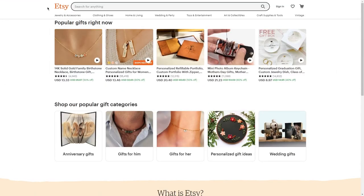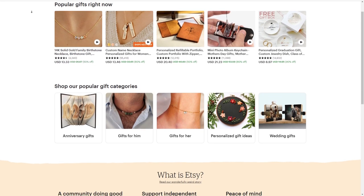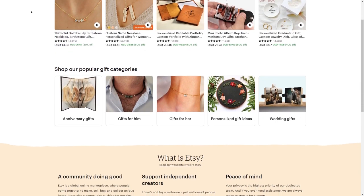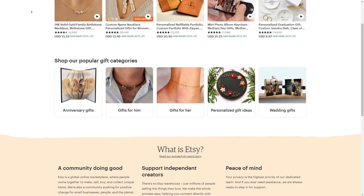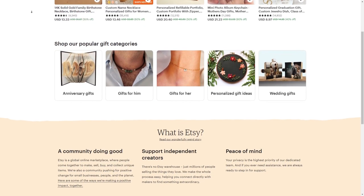Step 5. Sell the travel plan as a digital product on Etsy. Okay, now it's time to turn that travel plan into a hot digital product and sell it like a boss on Etsy. So, picture this. You've created an amazing travel plan that's pure gold. Now it's time to share it with the world and make some serious cash.